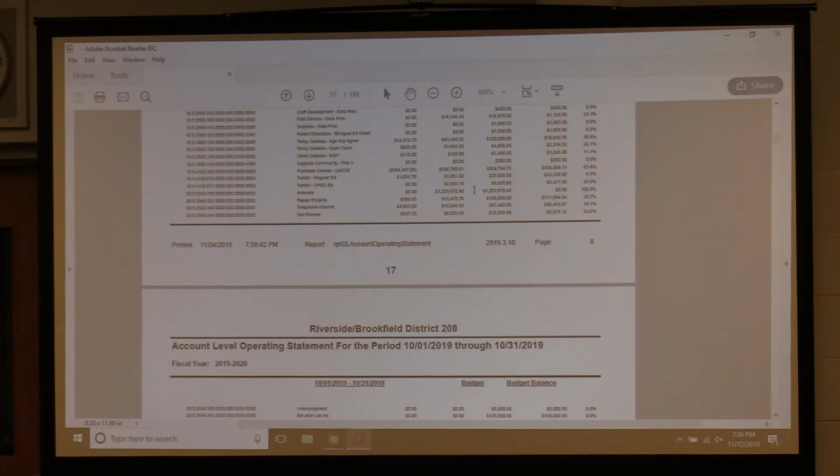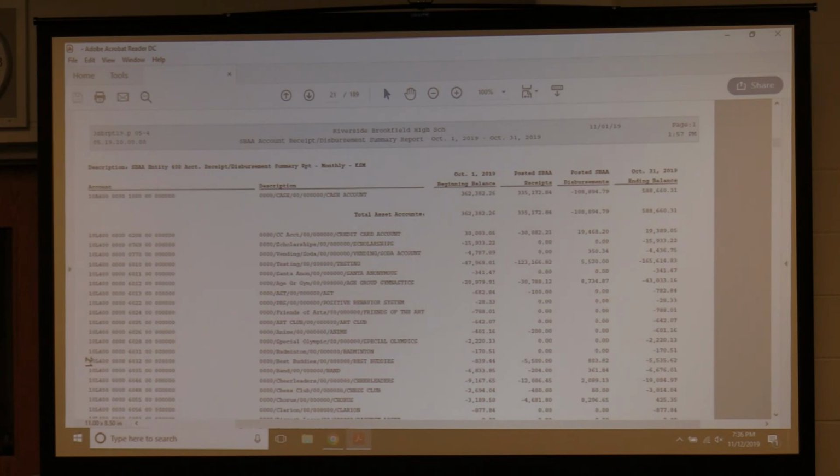And then finally, in this portion of my report, the student activity account summary, which I always report out on for the month of October. It begins on board book page 21. Just as a reminder, negative account balances represent positive fund balances, so it's the reverse for the activity accounts.